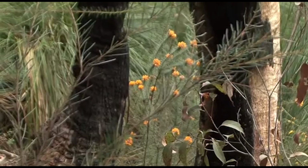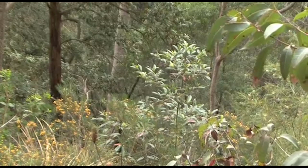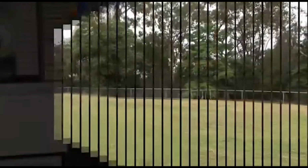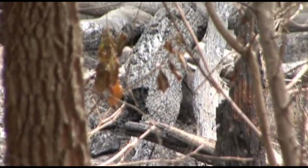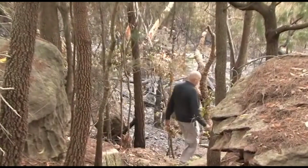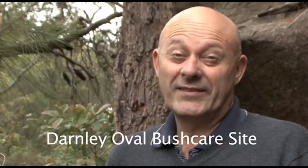We're going to be going to Warrigal Road bushcare site, and it's quite interesting because 2 years ago we had a hazard reduction burn there. So we're going to be able to look at the vegetation and see what's actually happened. Just a few days ago at Darnley Oval, there was a hazard reduction fire done by the RFS, the Rural Fire Service. So it's going to be very interesting to see the effects of a hazard reduction fire on a bushcare site. Here we are at the Darnley Oval bushcare site.